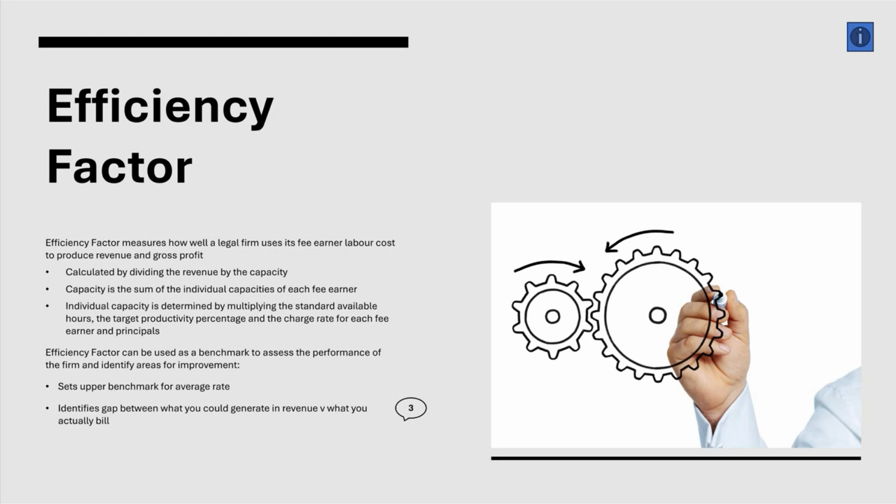And so then it allows us to identify the gap between what our actual average rate is and our capacity, and then develop strategies to focus on what we need to do to improve our file velocity, improve our productivity, improve our write-offs that are happening. What are the key systems that we need to put in place to do so?